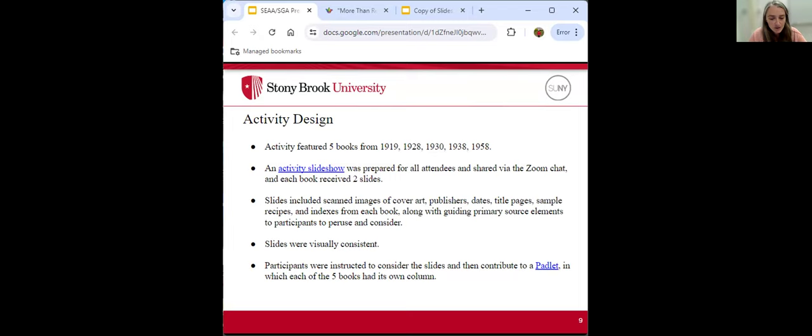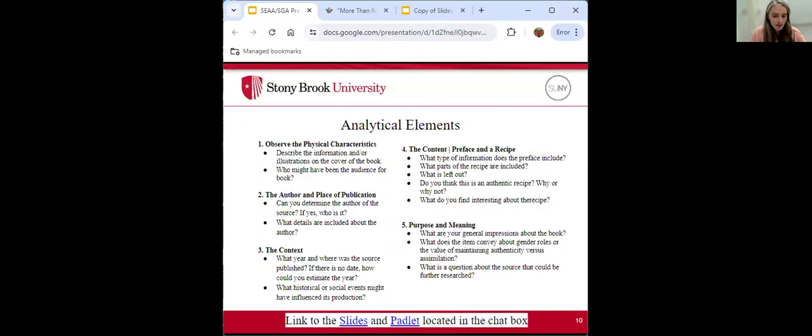We couldn't pass around the books for participants to physically examine, so we put in the chat a link to Kristen's beautiful slideshow she made featuring scans of each book. They were shared in visually consistent ways, with each book getting 2 slides, and the participants had time to look through it, select at least 1 book they wanted to examine more closely, and then analyze their chosen book by considering physical characteristics, author, place of publication, historical or social contexts, content such as ingredients or titles of recipes, and any meanings that they are taking with them.